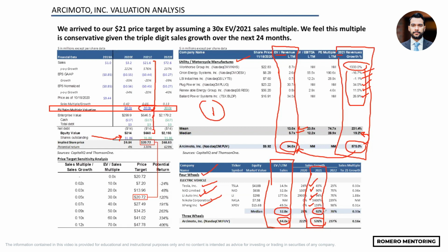But when we're looking at sales multiple to growth, another metric to measure and look at it from a relative basis, not an absolute basis, the industry or the market is paying 0.33 times the growth rate. Whereas for Arcimoto, they're paying 0.16 times for their growth rate. So from a relative standpoint, Arcimoto is trading at a discount to the traditional four-wheel companies.